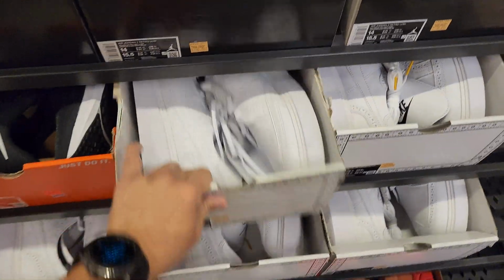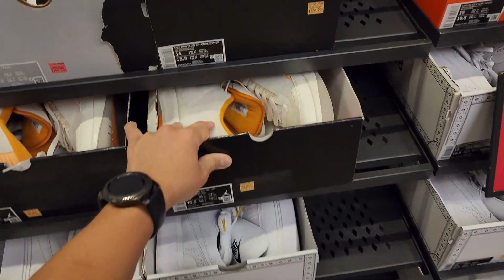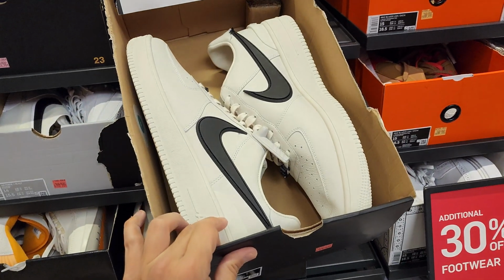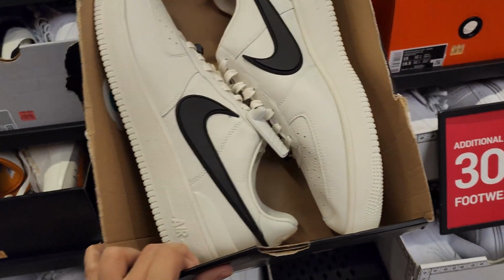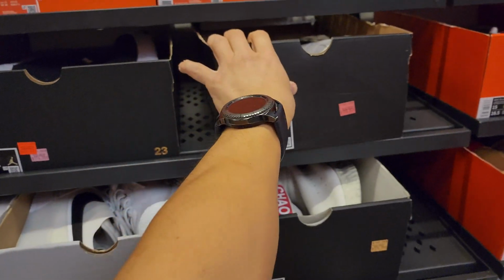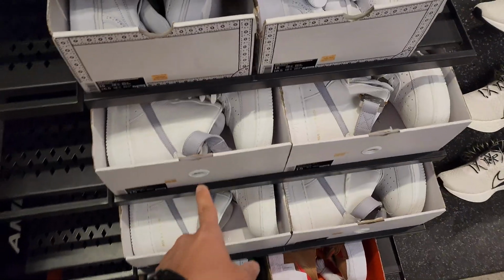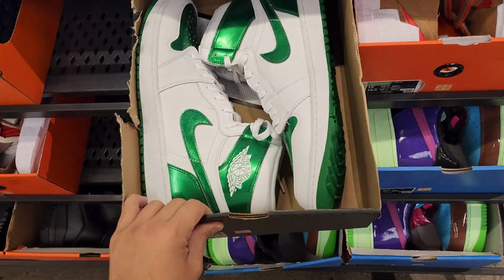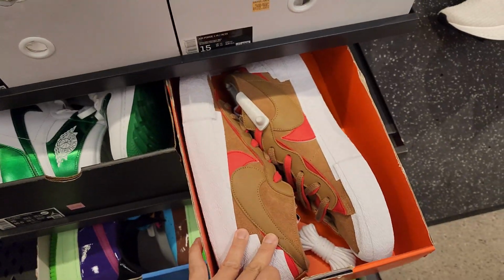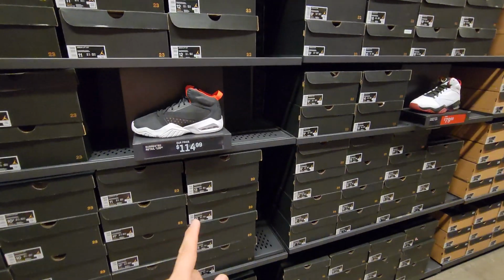And then they got the Rex Quandos going for 180. Jordan 2s, Air Force One lows go for 190. Is this one of the Ambush ones? I believe so. Blazers right here, the Sacai Blazers going for 100. 15s, you guys got these, kind of the same old. Yeah, 15s right here and right here. That's it. And then these are size 17s right here. Going for $150. All right, we're gonna see what they got in the aisles.